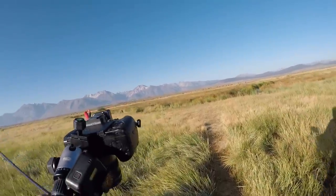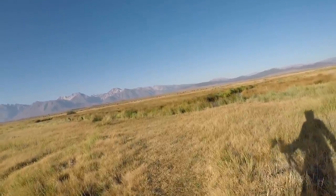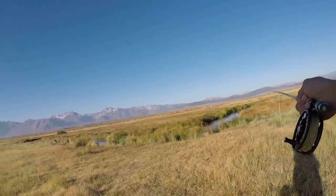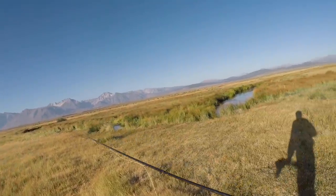So there's the river right in front of me. Got my sunglasses on, a complete necessity when you're out here fishing like this. River's flowing to my left, which is good. So the trout will be facing upstream. I'm gonna go over here first and just check it out.